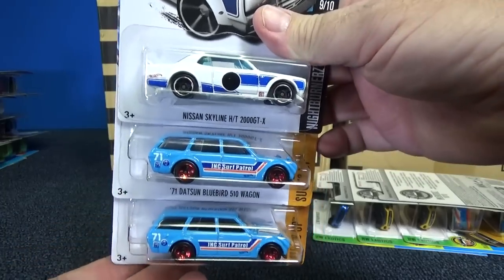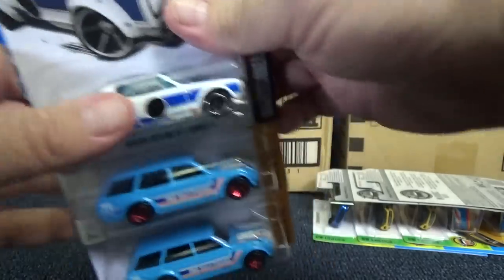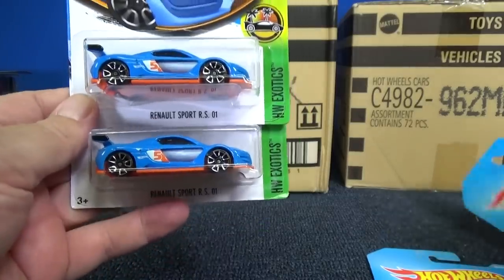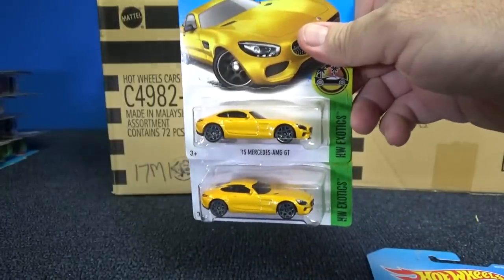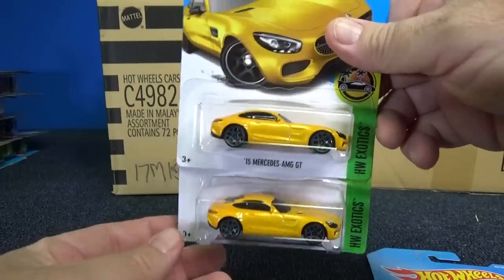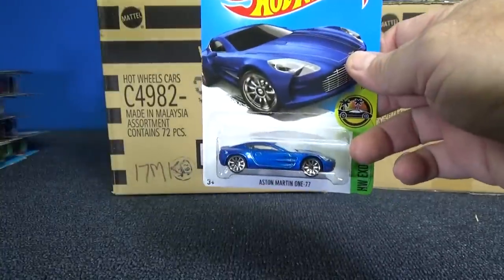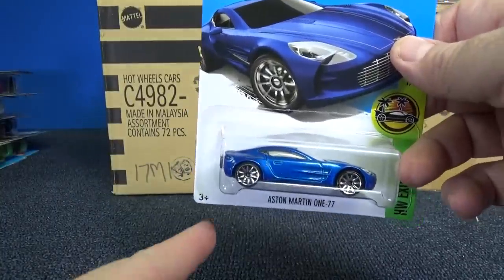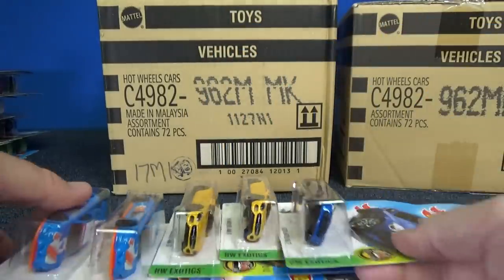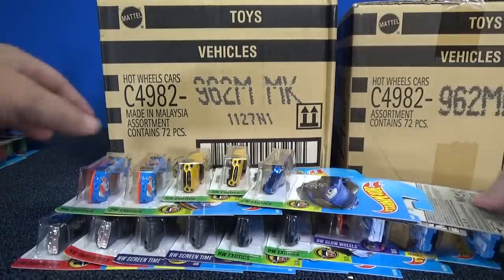These were new to the case, not new models, but had the Nissan Skyline and two of the Datsun Bluebird wagons. Let's see, what else did that case have? These were carryovers. Had a couple each of the Renault Sport RS01. This was a 2017 new model in the case before. It actually appeared in the L case, the Mercedes-AMG GT. So I had two of these carry over. And last but not least, I believe this was also a carryover from the L case, the Aston Martin. So all of these cars that I just showed you, it's amazing how many nice licensed models there were that came out of this case.